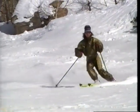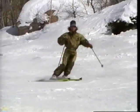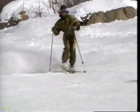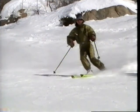And now as she moves into even tighter turns, just edge to edge across the hill, it's a bit easier for her to keep her upper body facing down the hill and her hips underneath her. You can see a little bit of snow sliding out to the side. That's a sign that her turn's a little bit late. She could get pressure earlier up in the turn.